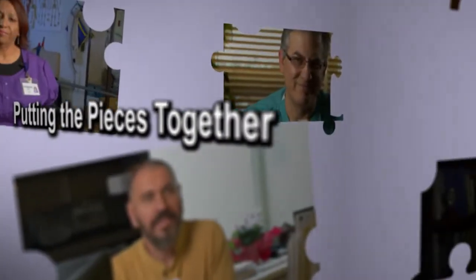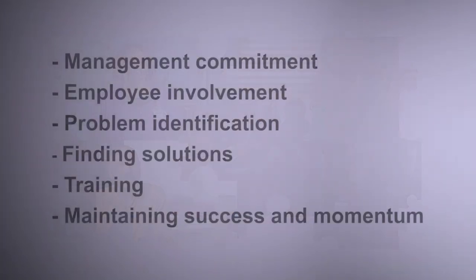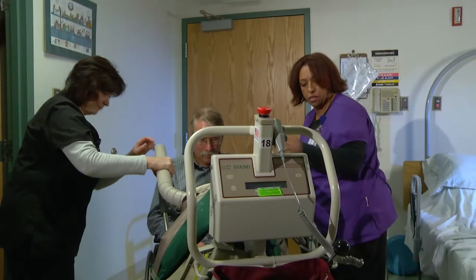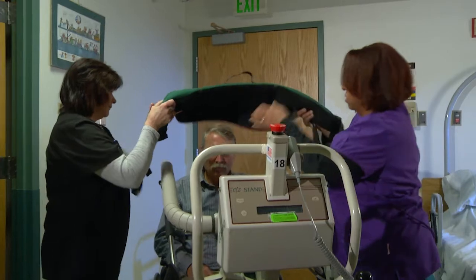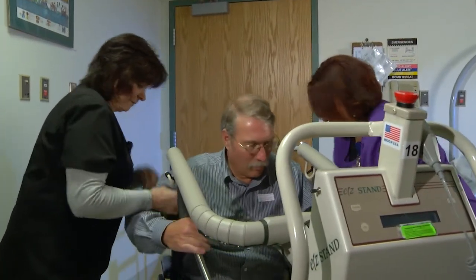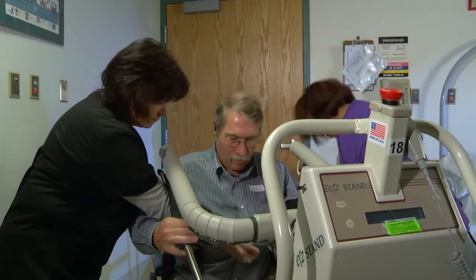A successful safe patient handling program takes commitment by everyone in a facility to put the pieces together. It takes management commitment, employee involvement, problem identification and finding solutions, training, and maintaining success and momentum. These pieces make it possible to eliminate the hazard of manual lifting tasks so that injuries are reduced, the facility is fiscally stronger, and the quality of life for residents and workers is improved.